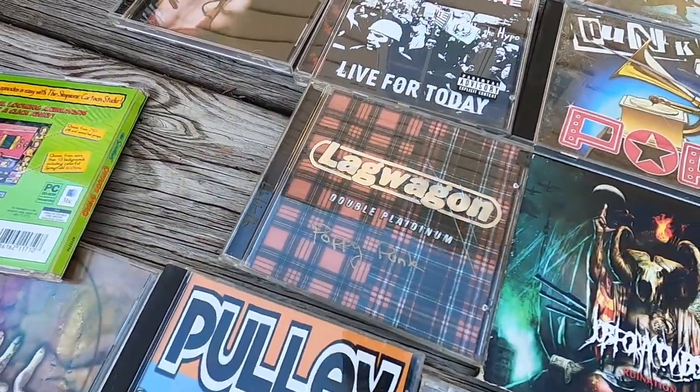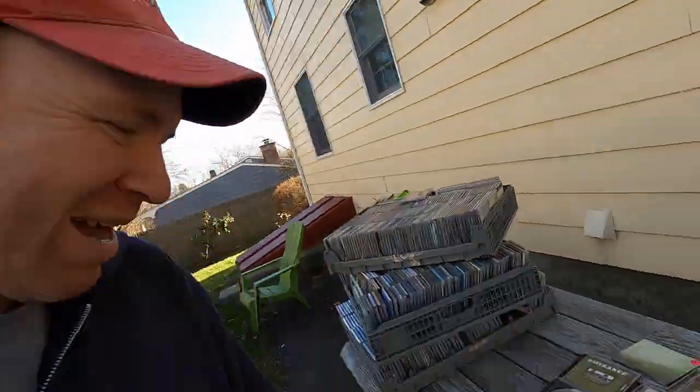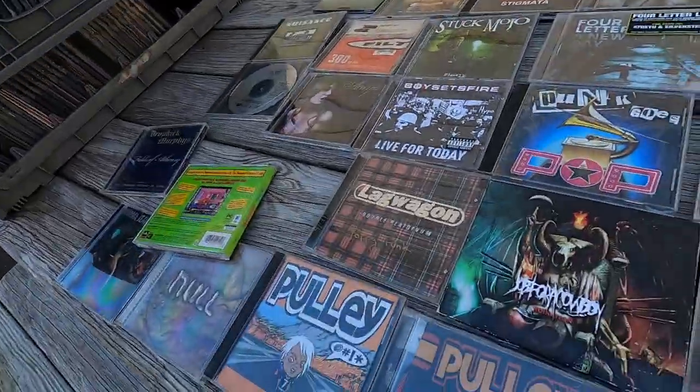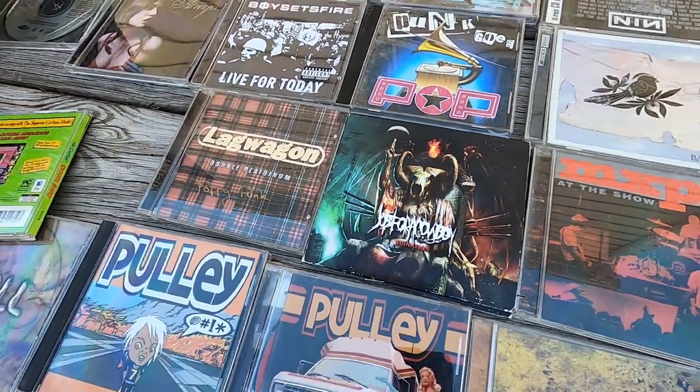Lagwagon, they were pretty good. Job for a Cowboy, kind of a dumb name, but that's a good, I guess death metal, we'll call them. There's so many subgenres, it's hard to keep track, but death metal, sure, that works for them. They're pretty good.